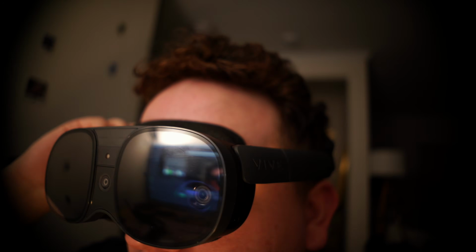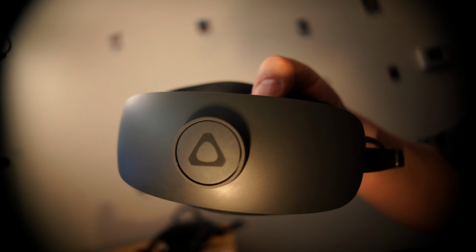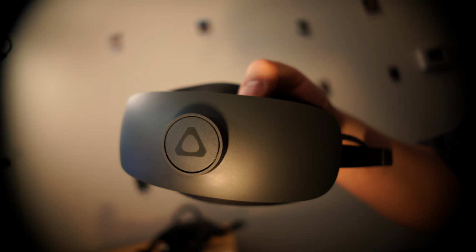I could see some people being a little bit uncomfortable with this just because of the pressure that it can put depending on where you sit it. But the battery cradle, holy, it balances so well, and it's my preferred way to play because this mode just left me a little disappointed.